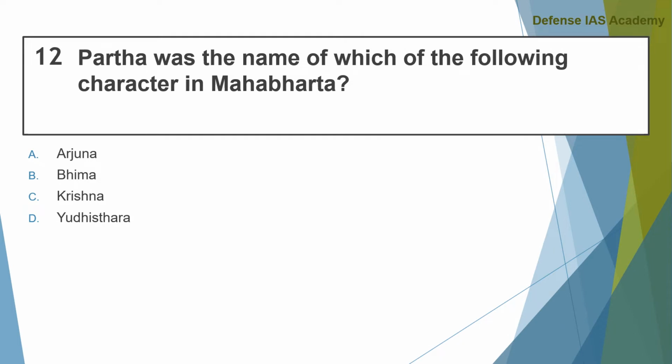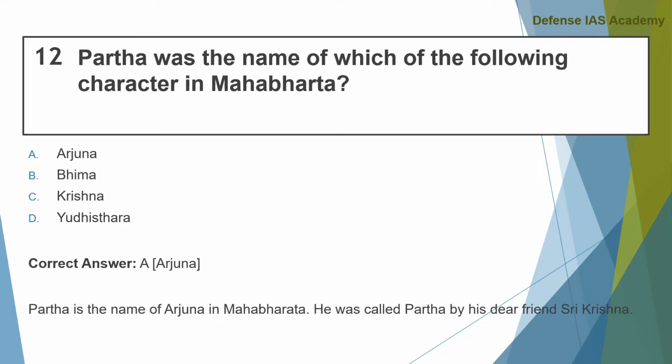Next question. Partha was the name of which of the following characters in Mahabharata? Answer is option A, Arjuna. Partha is the name of Arjuna in Mahabharata. He was called Partha by his dear friend Sri Krishna.